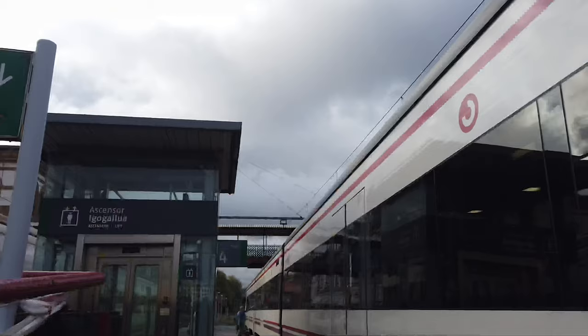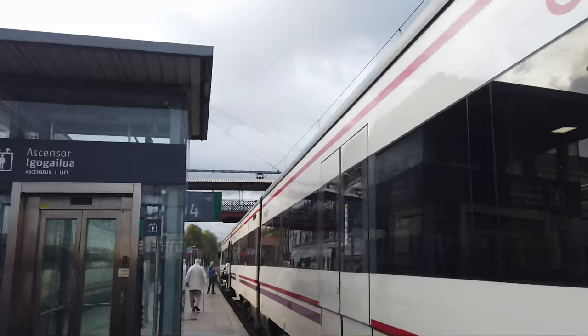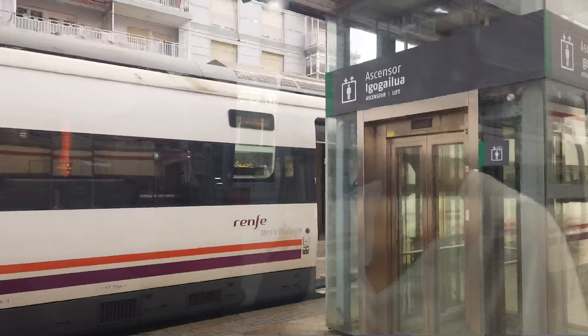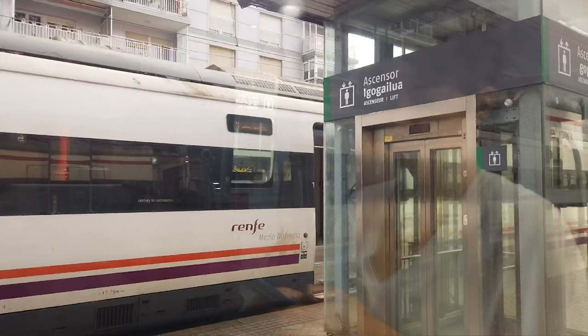So these trains here, the commuter trains are quite different from the high-speed trains. And we will go on here. And there's my lovely assistant there. So once the train leaves the station here, you're going to have 11 stops. Okay, you're going to get off at the 11th stop. Okay, that will be Tolosa.